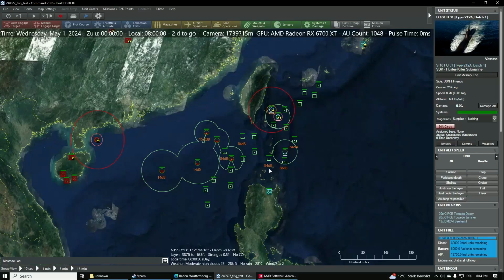Hello everyone, welcome back. So last time we did a little scenario to try out the new Constellation class frigate, and it didn't really go so well. But I also did quite a bit of trash talking about the German frigates, and I thought to myself, why not try them out in the same scenario and see how they would do. So yeah, that's basically what we're gonna do today.